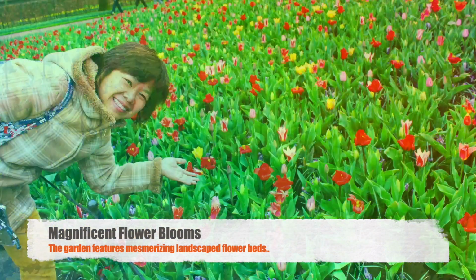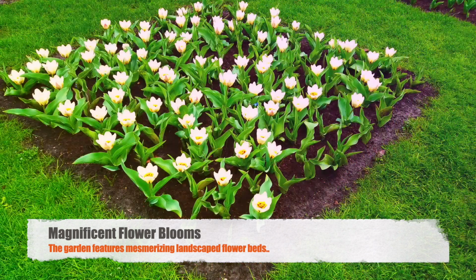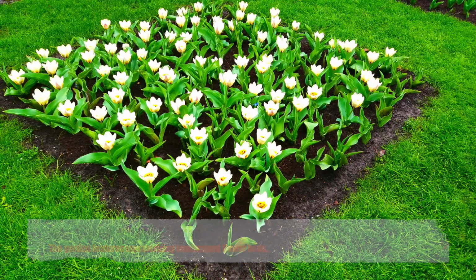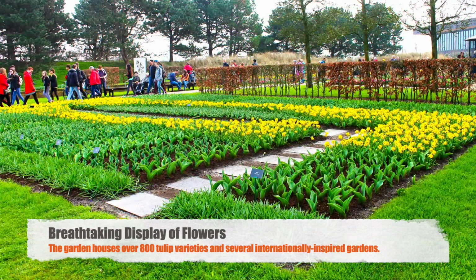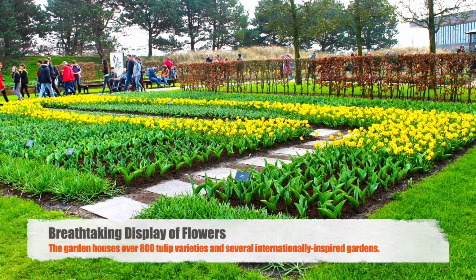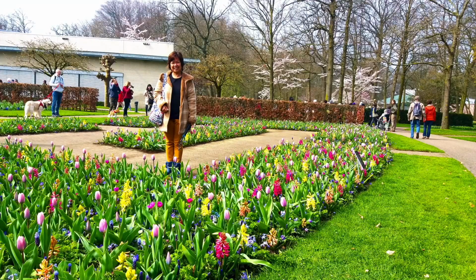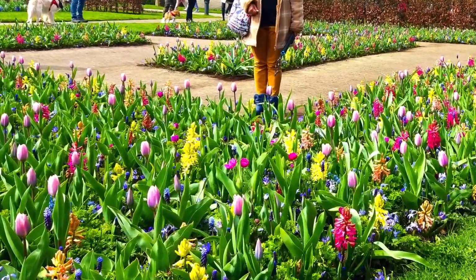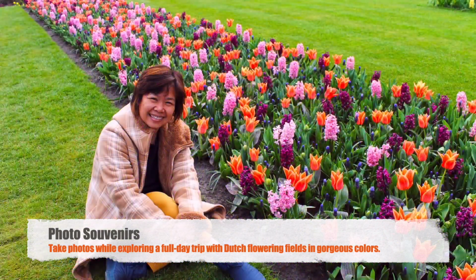Expect spectacular views in Keukenhof, as it features mesmerizing landscaped flower beds. Experience a breathtaking display of flowers. The garden is home to over 800 tulip varieties and several internationally inspired gardens. Take photos while exploring on a full-day trip with Dutch flowering fields in gorgeous colors.